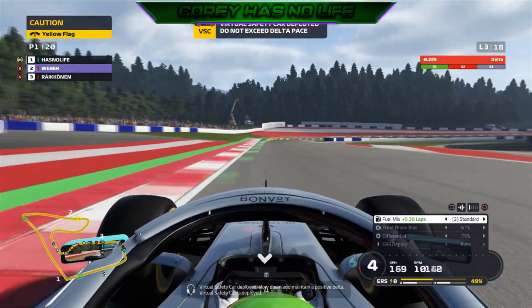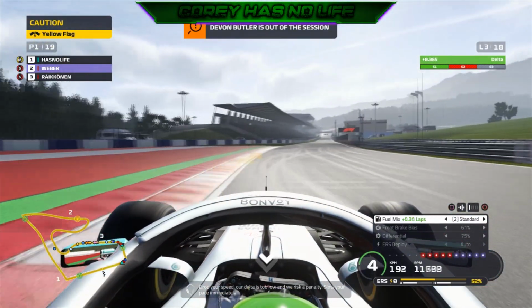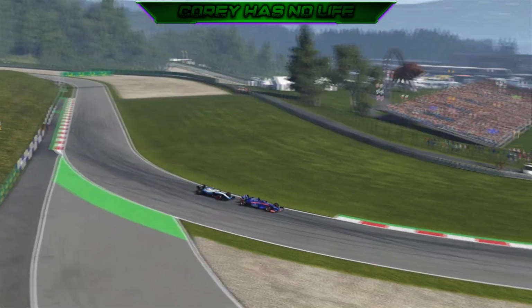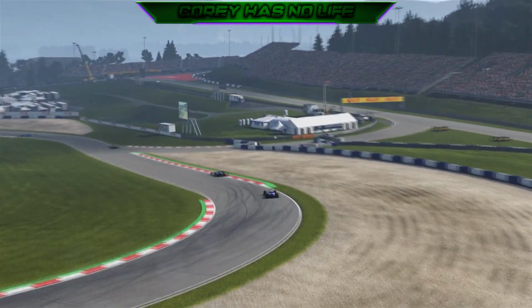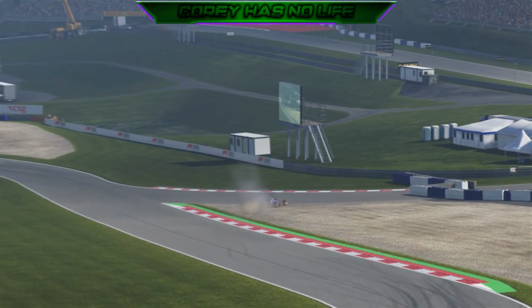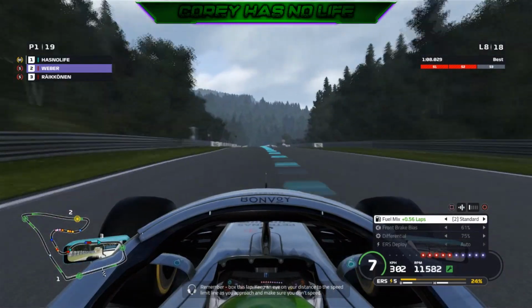We got a virtual safety car out. Drop your speed, our delta is too low, and it's Devin Butler. He's out of the race and out of the Austrian Grand Prix. And looks like his engine is smoking. So that is not good for the Toro Rosso team. Especially not for Devin Butler, considering he hasn't been getting the results.